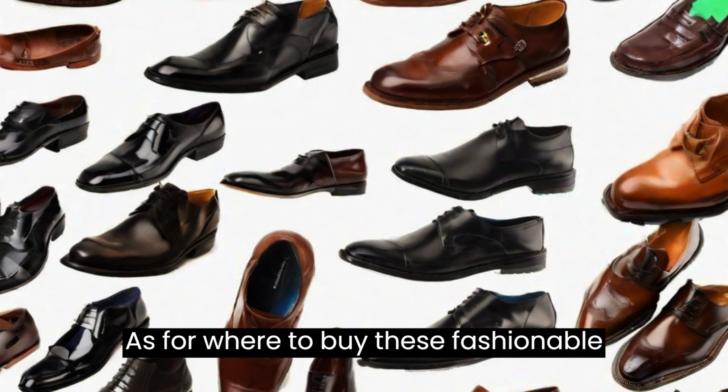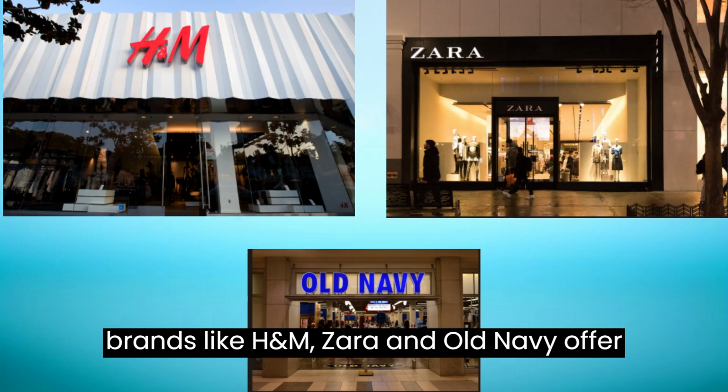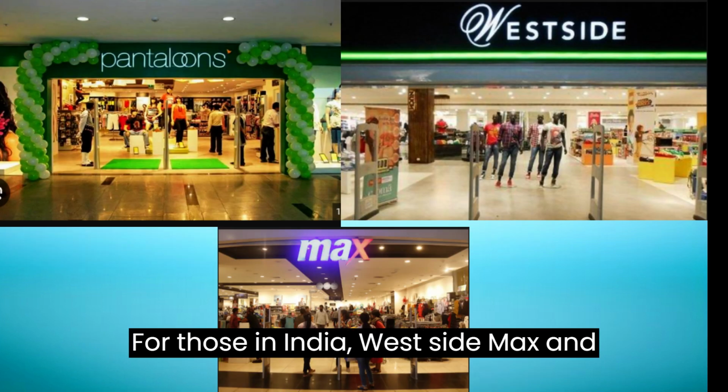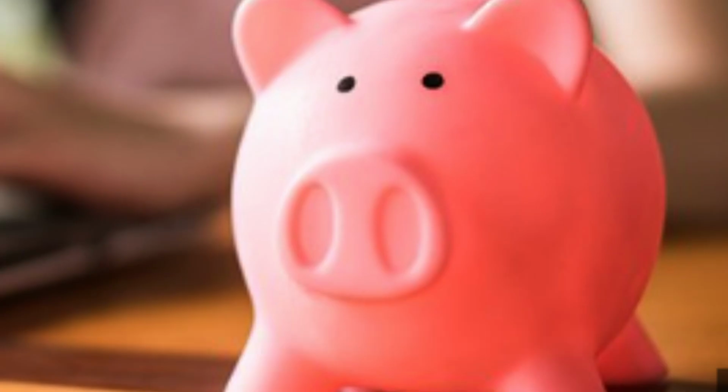As for where to buy these fashionable footwears without emptying your pocket, brands like H&M, Zara, and Old Navy offer quality options at fair prices. For those in India, Westside, Max, and Pantaloons bring a wide range of stylish and budget-friendly choices.